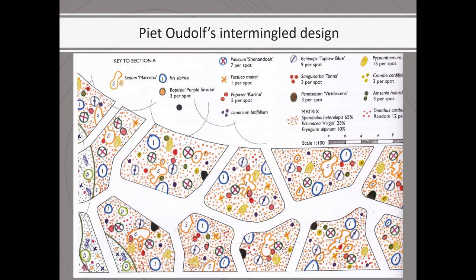This one looks a lot more complex and maybe hard to understand. This is Piet Oudolf's design. What binds the whole thing together is having a matrix. Let's see, so you can see here, he has a matrix of grasses and cornflower, mostly grass, 65% grasses, then 25% cornflower. So the matrix, the ground covering plant in this case, would be the sporobolus. And then you have the cornflower giving the color, and then I guess it's the sea holly that gives color. So that's the background, that's the basis for everything.